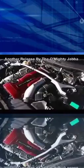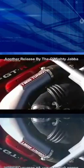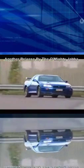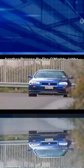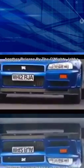Whenever it went racing, it crushed the opposition. In fact, in the Australian Touring Car Series, they changed the rules so the car could be outlawed. The Skyline's strength lies under the skin, where you'll find a 276 brake horsepower twin turbo and an incredible computer-controlled chassis that can be two-wheel drive when you want it and four-wheel drive when you need it.